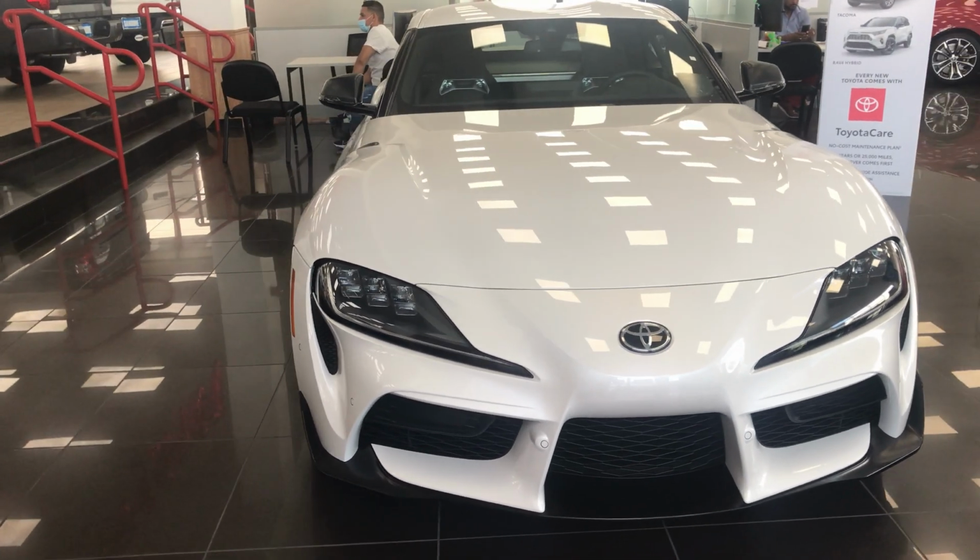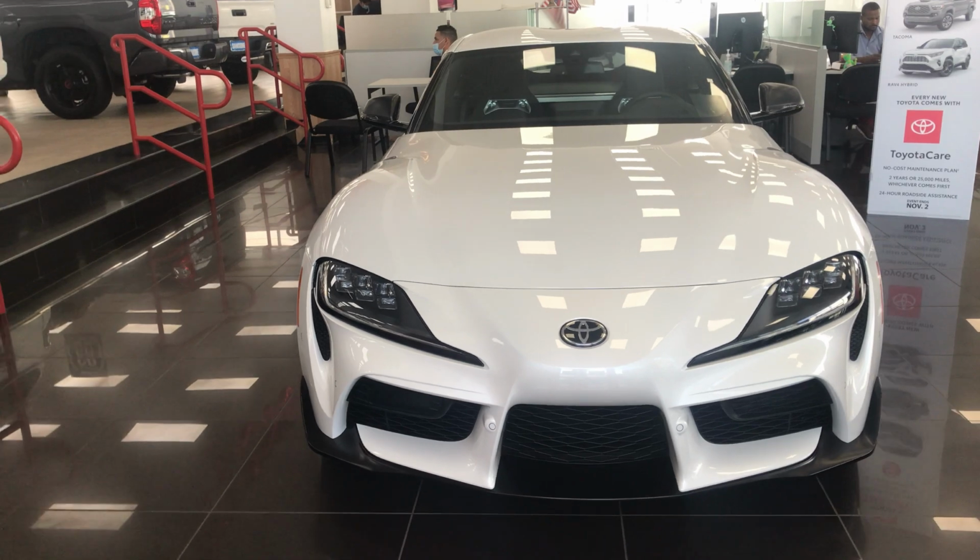So today we've got another review. Today we're going to be reviewing this 2021 Toyota Supra Premium.